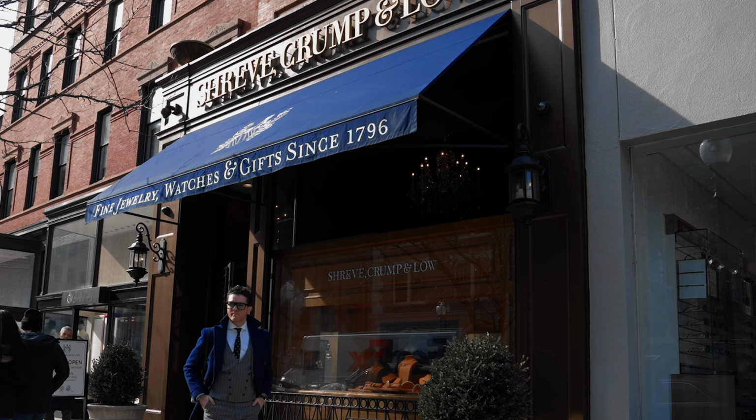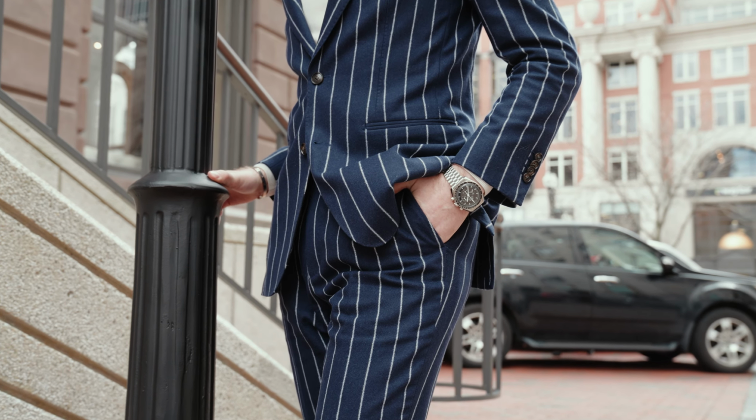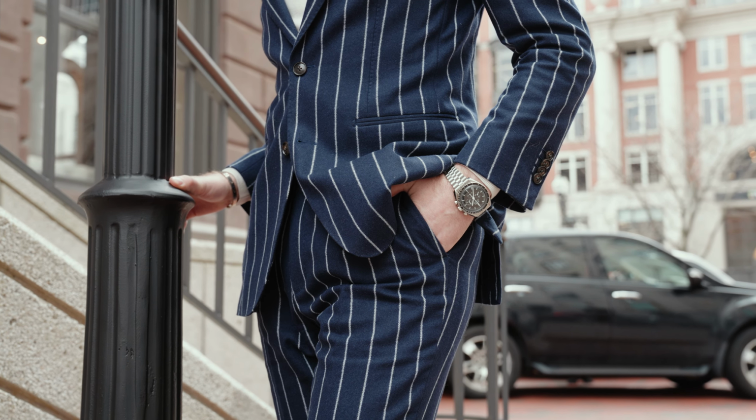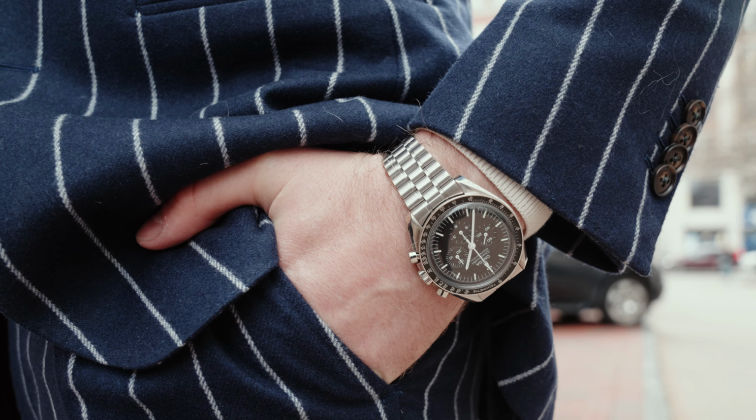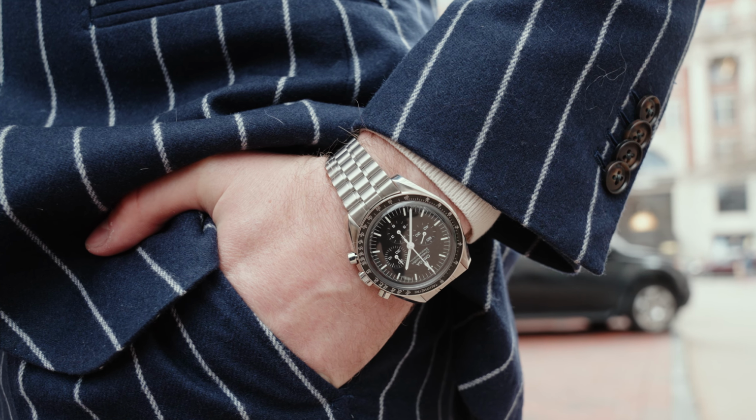Now, if you're brand new to Speedmasters and you're a little overwhelmed by all of the options, I would definitely suggest going and trying some on at your local AD, such as Shreve, Crump & Lowe here in Boston. You want to try on the classic Hesalite and the Sapphire offerings, but also don't forget about the racing models and some of the Dark Sides of the Moon, because they can be really surprisingly fun and have a lot of character on the wrist.